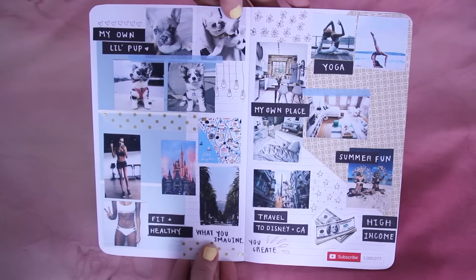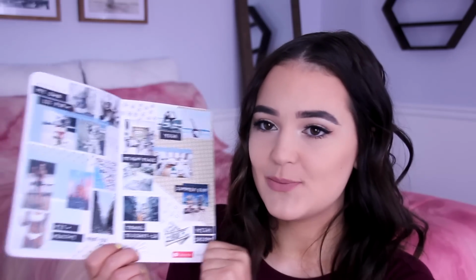And every time I go in to write in this journal, I look at this inspiration board and it makes me think of all the things I want in life, makes me work harder toward them, makes me have them at the top of my mind so that I'm always working towards them. So yeah, this is my everyday journal essentially. If you ever find it, don't read it.